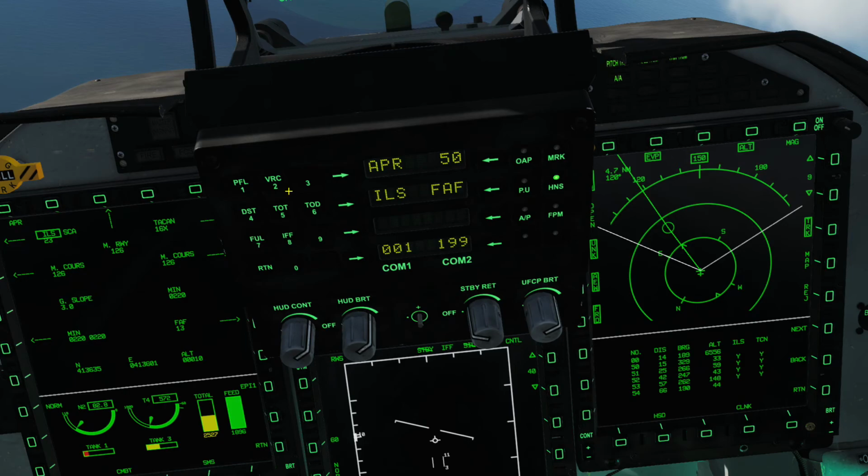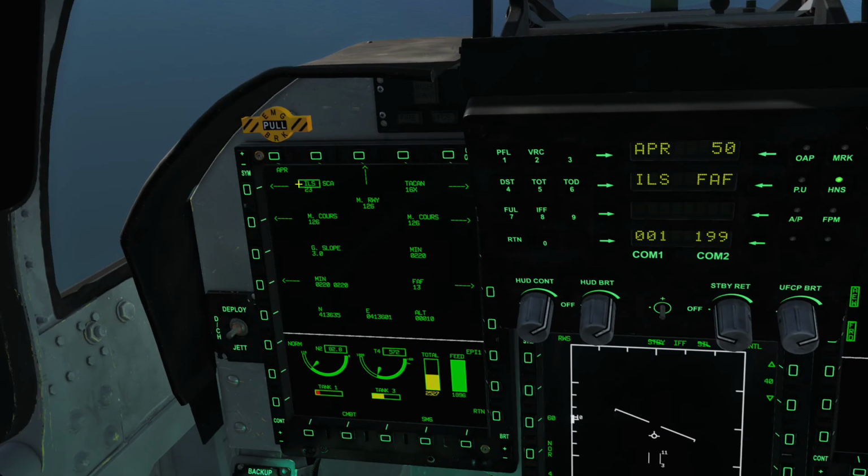So here is the ILS selected. Here is the glide scope. It is 3 degrees below the horizon. The course is 126 degrees. The mode selected is tactical air navigation. Here's the longitude, latitude, and the altitude for the runway. And here are the rest of the details.